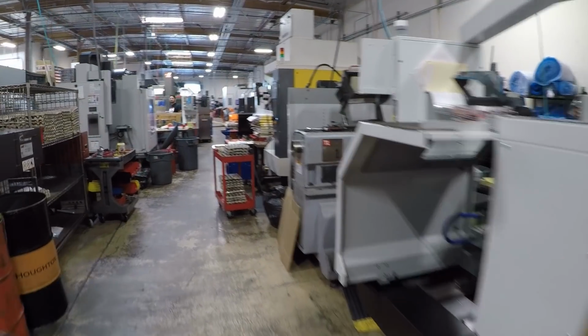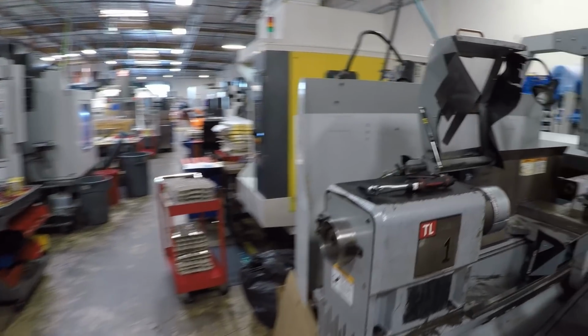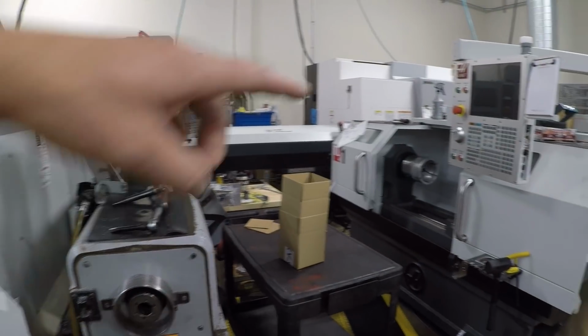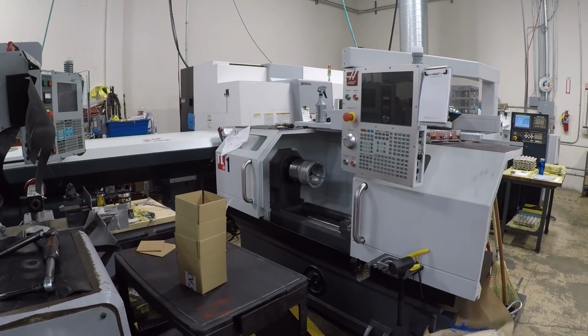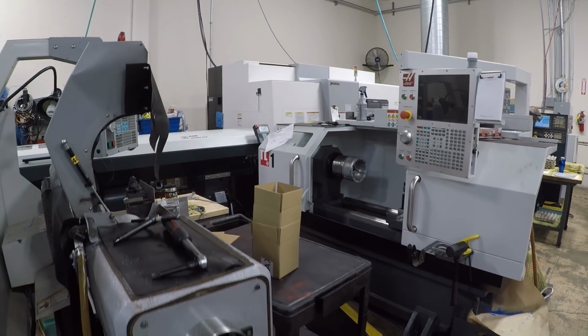There's your fixture. Look at that, you've got a 12-foot bar feeder on the big one. That one has a bar feeder.